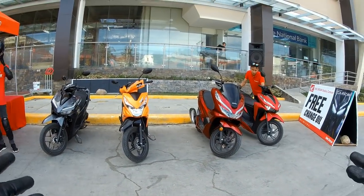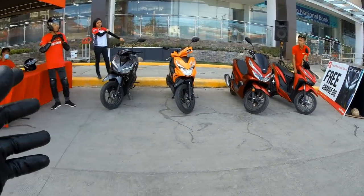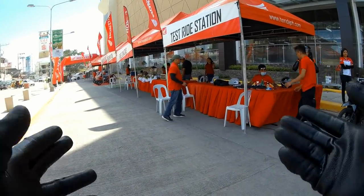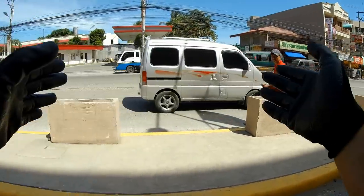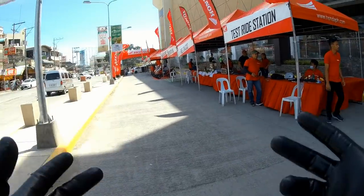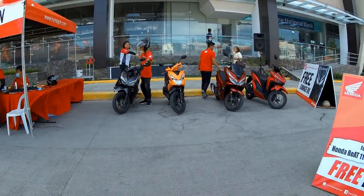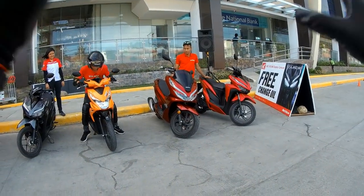Check out this free test ride here in Davao City. We are at City Gate, Gaisano Grand, here in the Buhangin area. This is the area, I don't know what highway this goes, but just come here. It is every Saturday. They still have two more Saturdays to go after this one. So every Saturday, you can come here and check out these motorcycles.